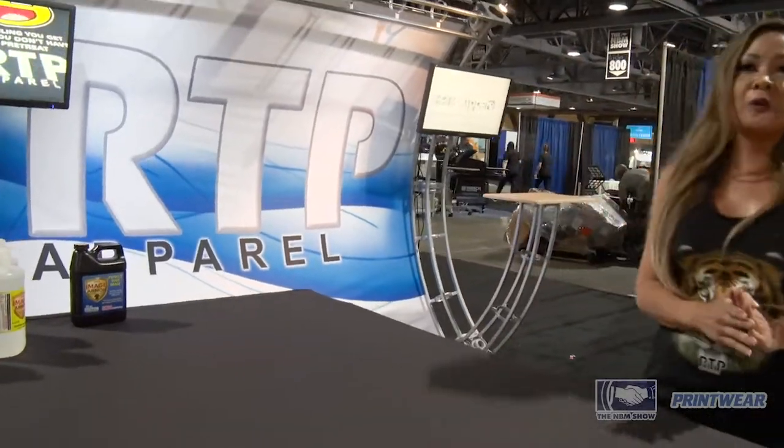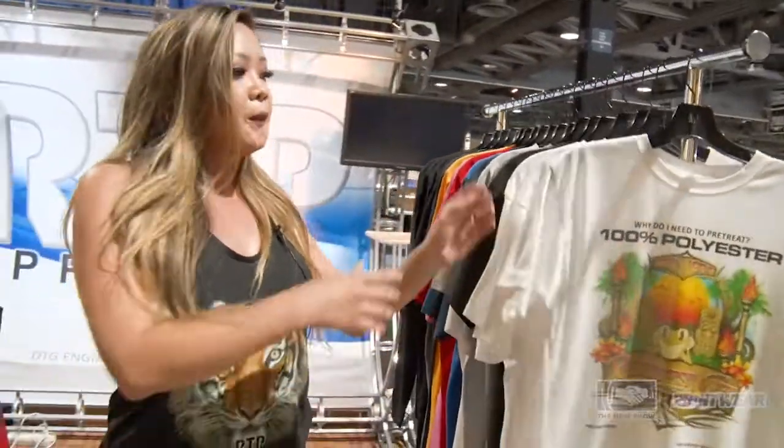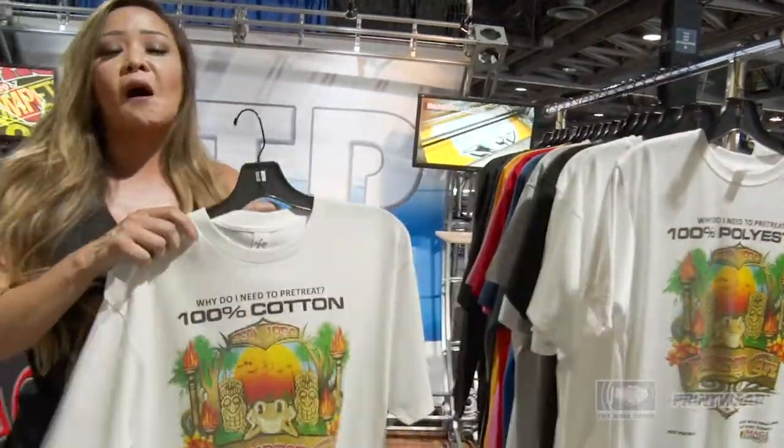What we also have, what we're really, really proud of, is our RTP Apparel. RTP basically is a garment that's already treated for you, all sides. So the front, back, and the inside is completely treated so that you do not have to do the work. If you want to save time, save money, and save labor, please look into RTP Apparel.